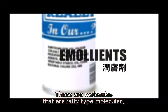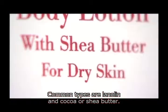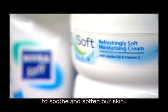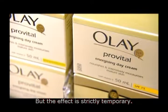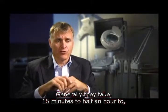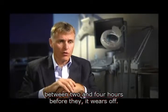And these are fatty type molecules, and they go into the skin and just make it feel better because it feels softer. Common types are lanolin and cocoa or shea butter. Altogether, these ingredients work to soothe and soften our skin and keep our own natural moisture in, but the effect is strictly temporary. Generally, they take 15 minutes to half an hour to start having an effect, and the effect probably only lasts between 2 and 4 hours before it wears off.